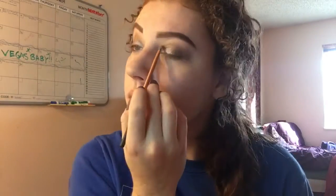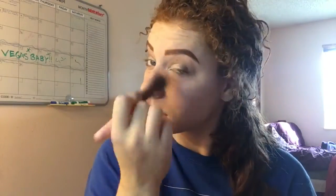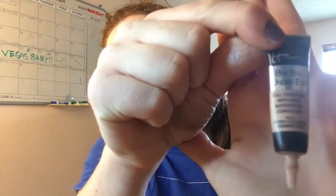I think this technique really does help to highlight your eyes and make them a lot more open, putting it on your inner corner. Now, the thing with this eyeshadow is it does have a lot of fallout, but that's no big deal. Just take a stippling brush and wipe off any of the excess. So I'm going to go ahead and begin with my face now.